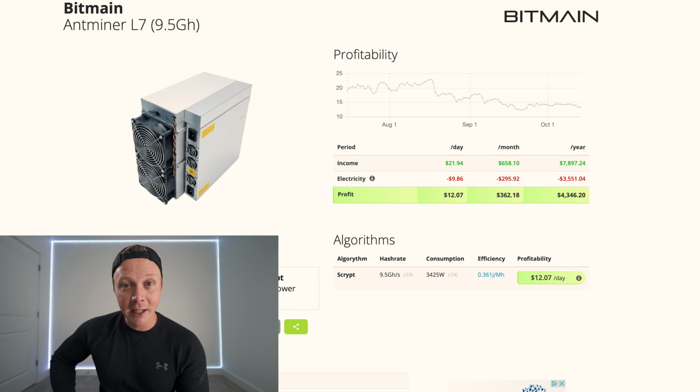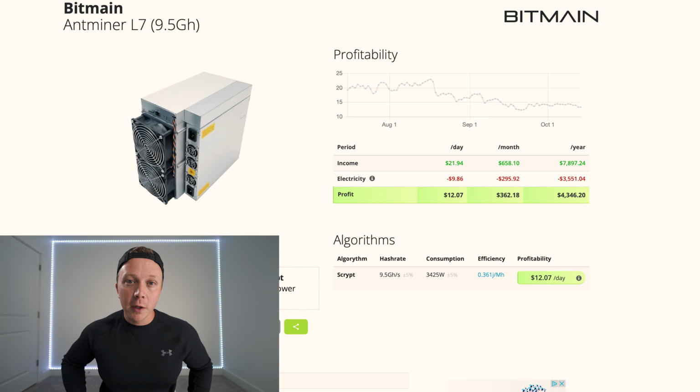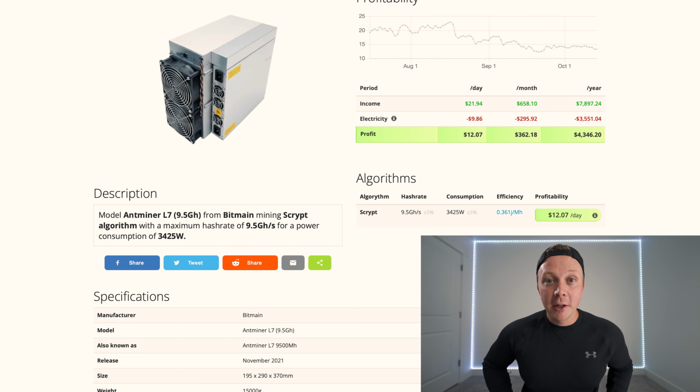The second miner on this list is the Antminer L7. This one is mining Dogecoin and Litecoin, so you can merge mine the two of them. And this one is currently making $12.25 per day, $367 per month, and about $4,400 per year. This miner is pulling 3,425 watts.